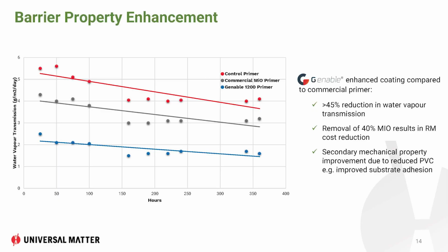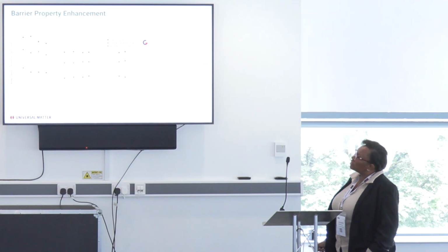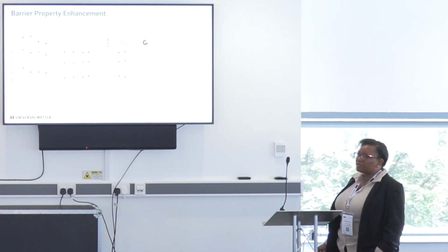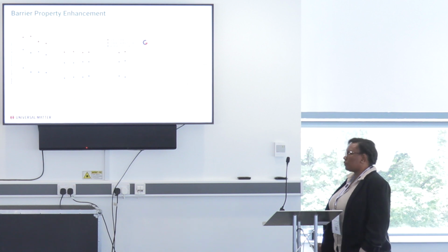If you're looking at barrier property enhancement, this is looking at water vapor transmission rates. In this particular example, we're looking at a fully formulated epoxy coating. And initially, we started with the commercial micaceous iron oxide primer, which has 40% mica. And we took out that mica, which is that red line at the top, and we can see that the water vapor transmission rate increased because the mica is a plating material, gives you good barrier properties.